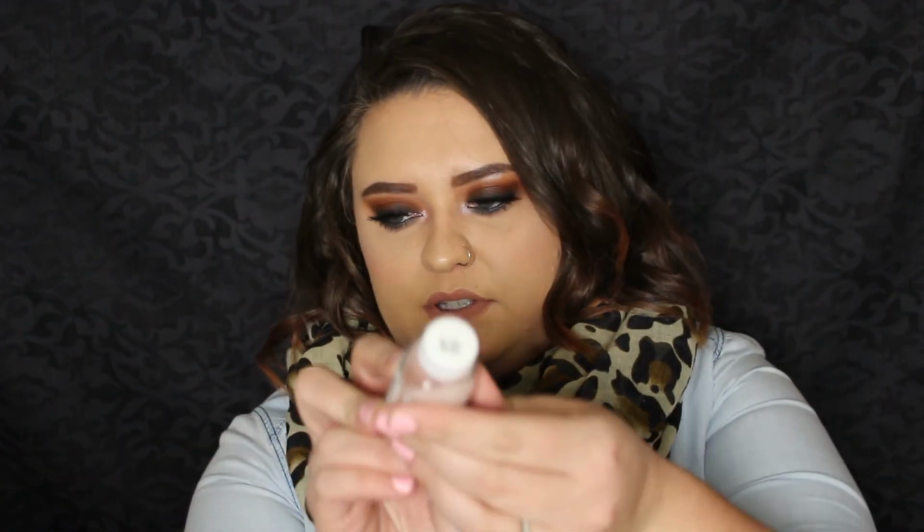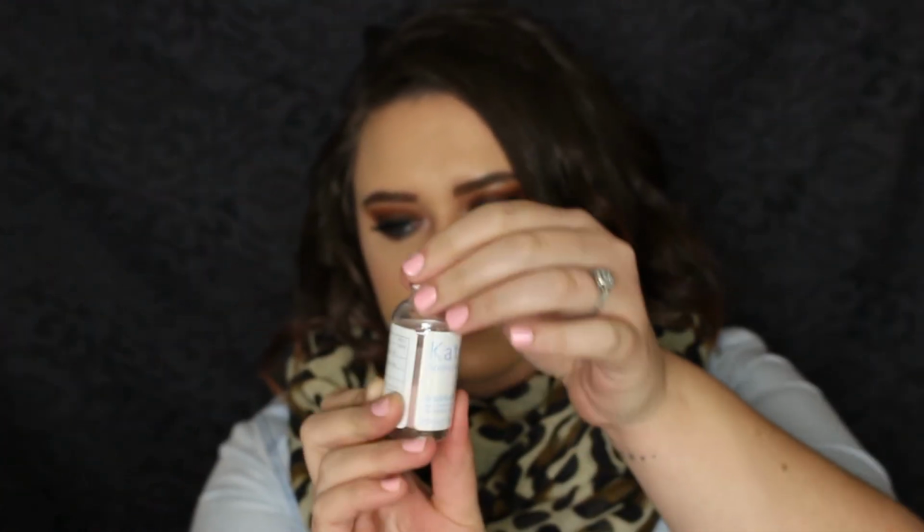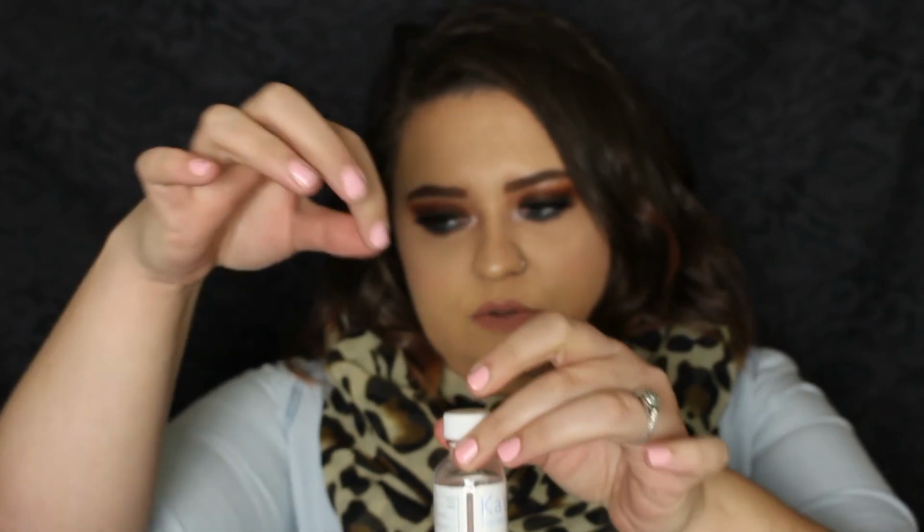You kind of just dip a Q-tip in there, and then also on the top too. I don't know if you guys can see that, but it says do not shake, because you want to keep this two-part stuff separated. So you dip your Q-tip in there and you spot treat. A lot of times my pimples and acne will be in clusters, but some of them are really big, really mean, really red, they hurt, all that stuff.